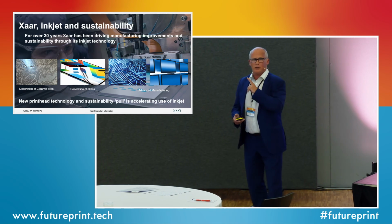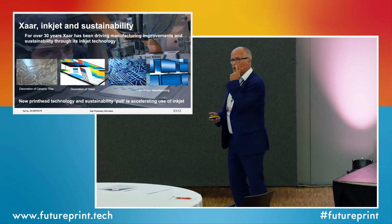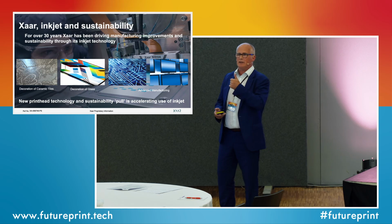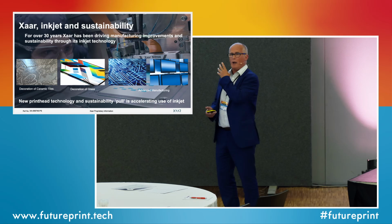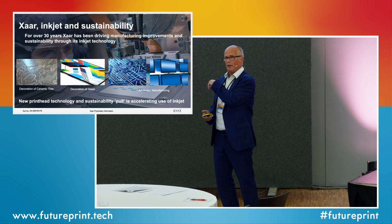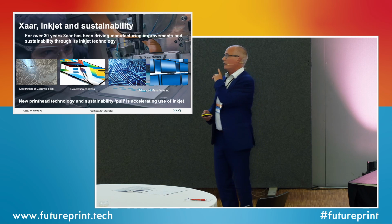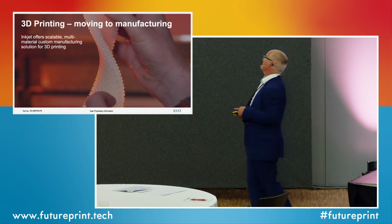But I think the more interesting thing, and I'll go on to more examples now, is that with some new printhead technologies that we've been developing, we're getting more sustainability pull. As I said before, end users are coming to us saying, we want you to develop Inkjet as part of the solution. And that really is accelerating the use of Inkjet. I'll quickly go through some examples.